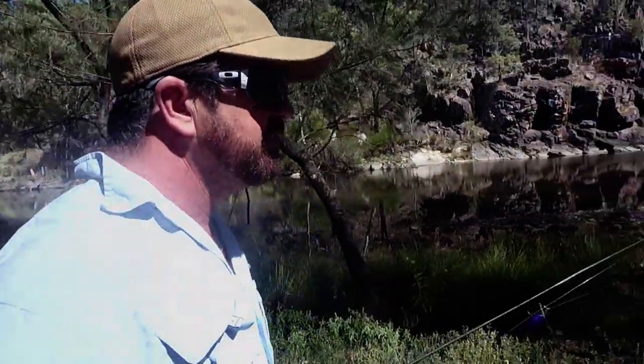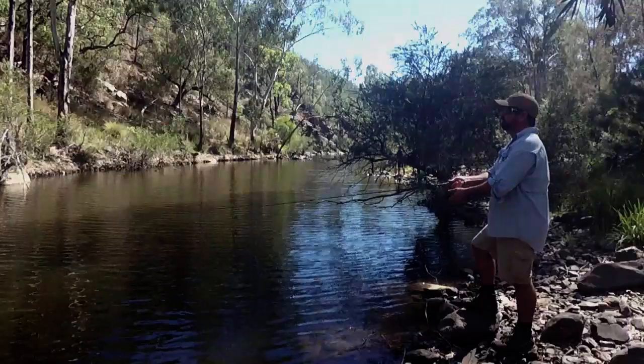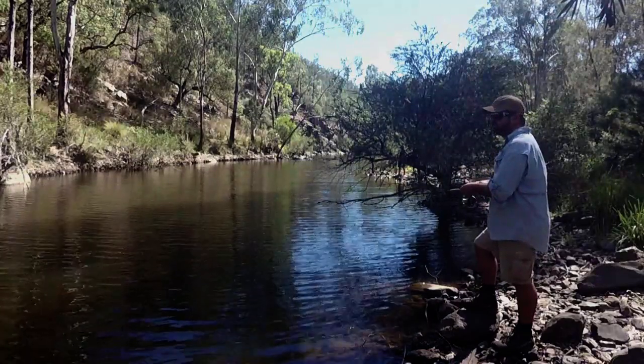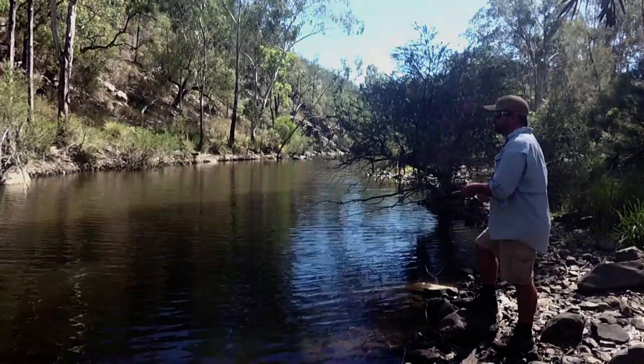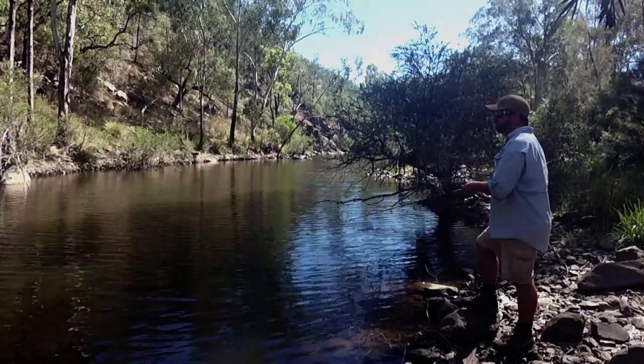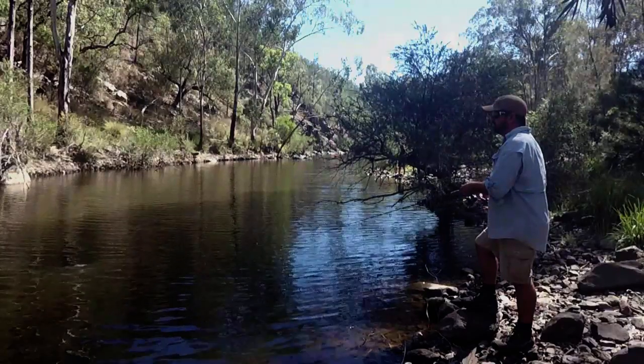Went for a walk into here to Donovan's waterhole. We're using a couple of spinner baits and managed to pick up a Murray cod, a fairly decent size. I'd say it was about 60 centimetres. I didn't get it on the camera because we ran out of battery, and we did release it, accidentally on purpose.